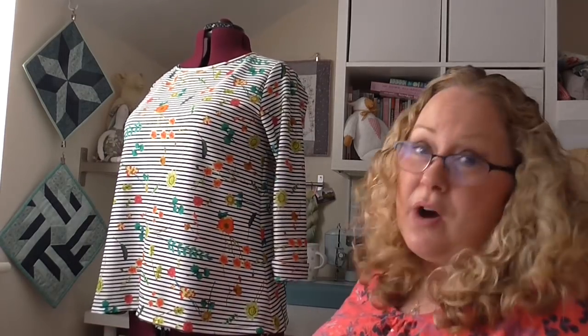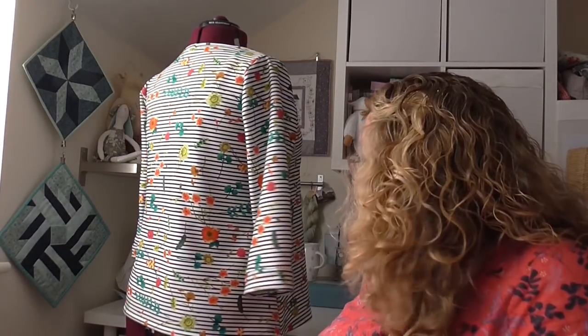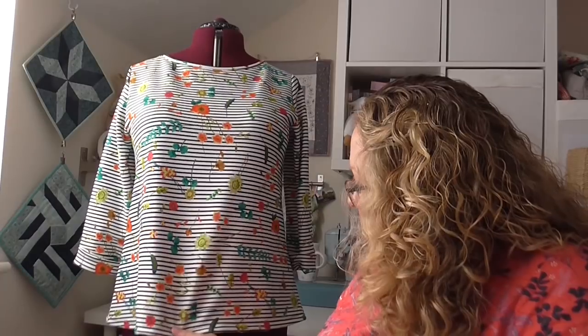So I know that I like the shape of this top anyway. The Cocoa fits me really well. I'd made adjustments when I made the first one and made it so that it was really comfortable and tends to work with a fabric that isn't particularly stretchy, so that I know I'd be safe with this one.